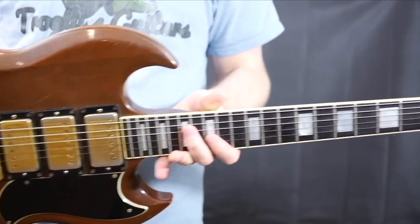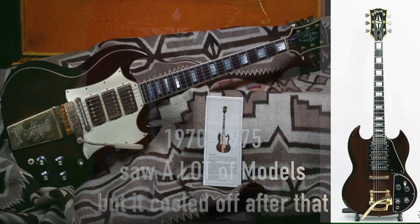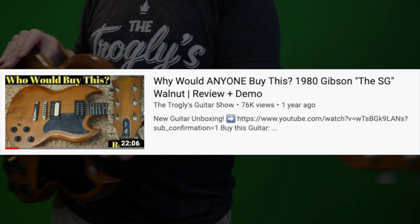And of course you can't forget the SG Customs within this era, both top routed and back routed. And then in the late 70s, you had something called this. It was just the SG. It was made of all walnut. But you can check out this video for more information on one of these guys. So that leaves us to talk about this.